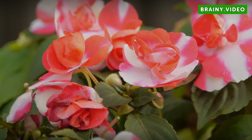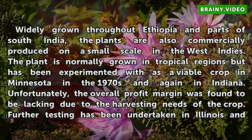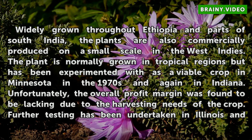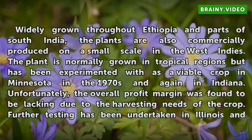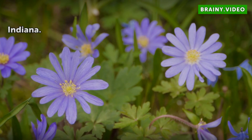Cultivation. Widely grown throughout Ethiopia and parts of South India, the plants are also commercially produced on a small scale in the West Indies. The plant is normally grown in tropical regions but has been experimented with as a viable crop in Minnesota in the 1970s and again in Indiana. Unfortunately, the overall profit margin was found to be lacking due to the harvesting needs of the crop. Further testing has been undertaken in Illinois and Indiana.